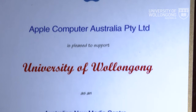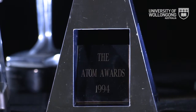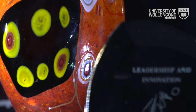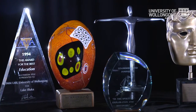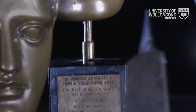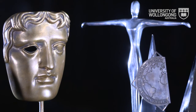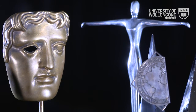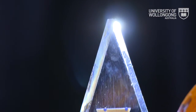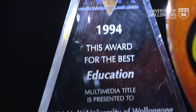The success of the lab was measured in two ways. Firstly, many of the products won national and international awards, and in fact, the lab won every possible national award in this country at the time. And those awards included a British Academy Award and European awards for multimedia. Secondly, many of the researchers that came out of that program then went on to become significant players in teaching and learning across the country, and many of them leaders in teaching and learning centres.